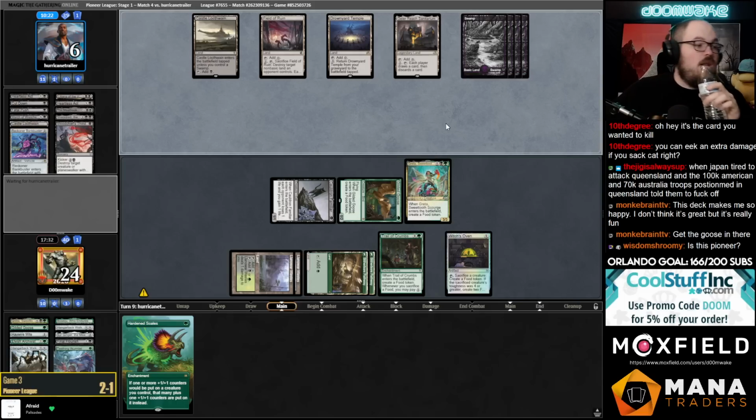The fact that we've been able to grind through, I mean, they drew a lot of removal, but they had Meathook, Shieldred, Liliana, Bankbuster, Castle activations. We've ground through a lot this game.